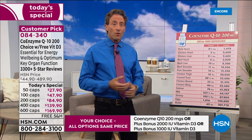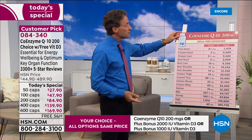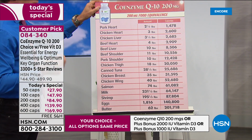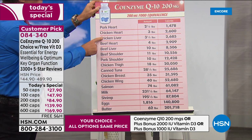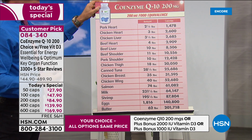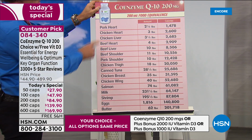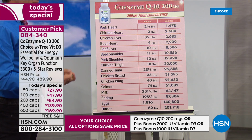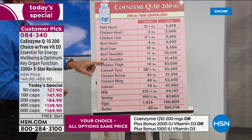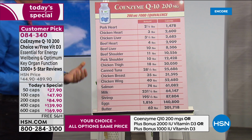And it's a natural question to say, well, I'll just eat foods that deliver CoQ10. If you want to eat foods that deliver CoQ10, you're looking at the best choices here, and it tells you how important CoQ10 is to your critical organs. Your heart and your liver are where CoQ10 is most concentrated. That's where your body needs it, because those organs have to produce an abundance of energy all the time. So you'd have to consume over 2 pounds of pork heart every single day, or 3 pounds of chicken heart every single day, to equal just one small, easy to swallow capsule. Beef heart as well. And if you look at the more typical things we eat, like a chicken thigh or canned tuna, you're consuming 28 pounds a day or 18 pounds a day.